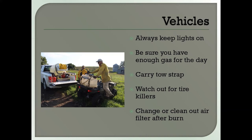Watch out for tire killers. A lot of times when people go in and mow their fire breaks, they'll sometimes mow through shrubby areas. And those shrubby areas, if they get mowed over, they leave these four or five inch tire killers, and you catch them just right, and they'll puncture your tire, and then you're changing the tire in the field during the fire.